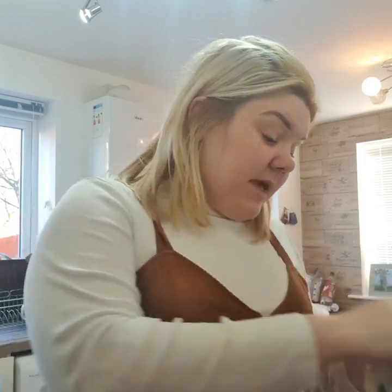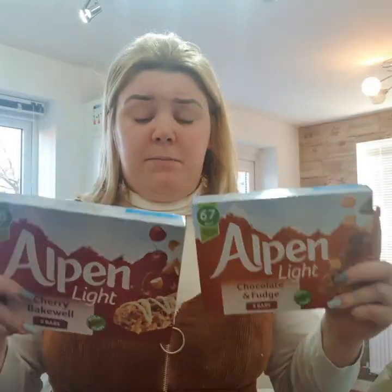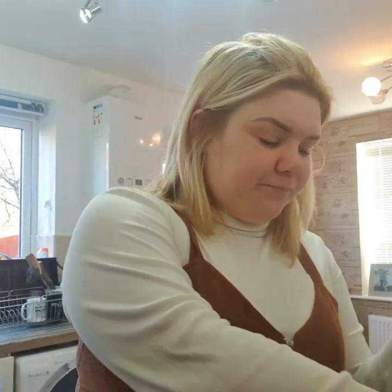So they're there. On the same topic of Slimming World, I picked up the Alpine Light Cherry Bakewell and the Chocolate and Fudge Alpine Bars. You can have 2 of these as your healthy extra. So yeah, I've been crumbling them up into yogurts and having that as like a little dessert. But yeah, they'll go in the cupboard and I'm 100% certain I'll get through them.